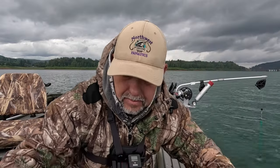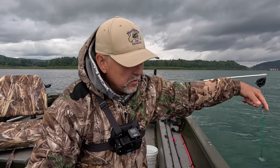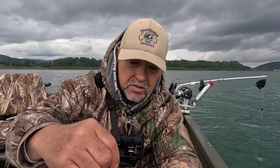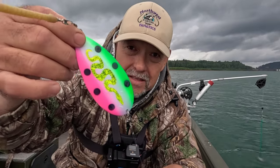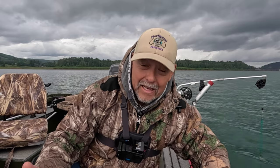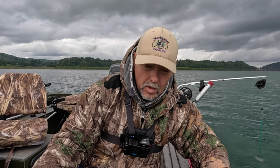To recap the day, same rigs, 60 feet back on the flat line, 40 feet back from the downrigger ball, 20 foot depth. Actually, I was going all over the place. This hoochie right here was killing it again. This dodger, this is what was doing it. Speed was about 1.5 to 1.9, and everything else was the same. And I used the maggots like I did on the other three bodies of water.